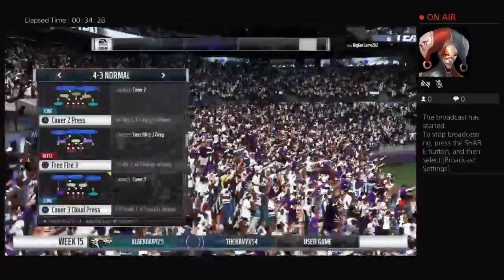Back now here on EA Sports. It's the Ravens in control of the football. They've also got the lead as we get set for the 4th.